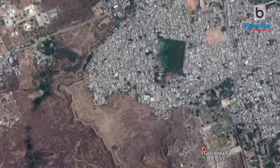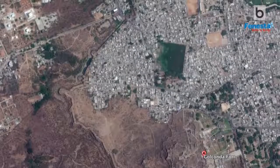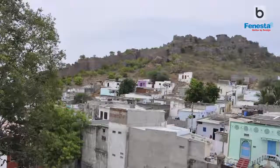We were asked to design a charity school for children of disadvantaged backgrounds in the heart of the Golconda fort. So the building had to be very low budget, and that was pretty much the brief. The fort is in probably the oldest part of the city of Hyderabad.